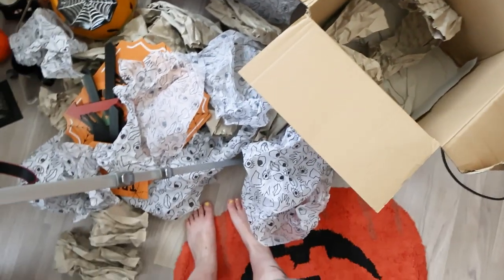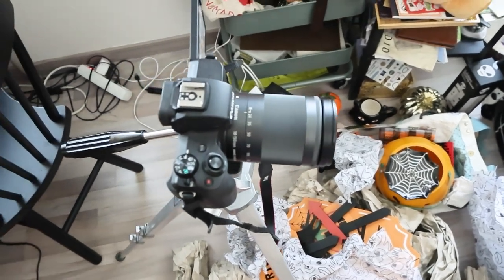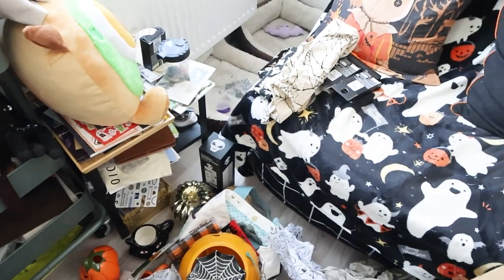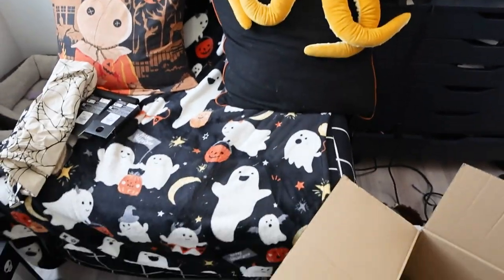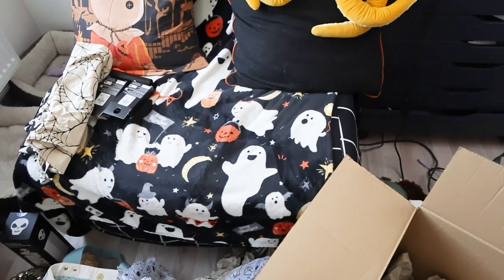Unboxing video aftermath. If you thought I was joking that I would turn my studio into a giant mess, nope. It's a giant, giant mess. A hot mess. And there's my cozy Halloween sofa. Hooray. That blanket that's on there is from Next, by the way. And that was it. That was all the Halloween stuff I got this week.